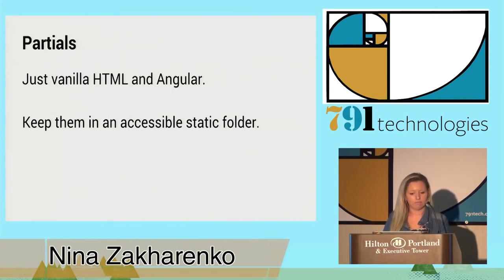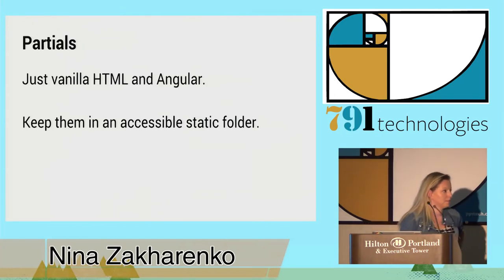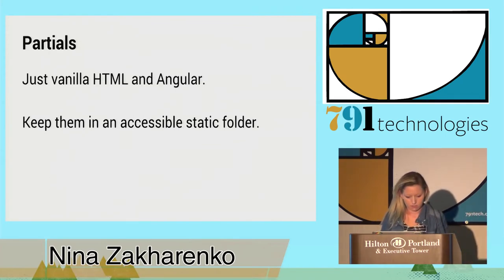Your partials are just vanilla HTML and Angular. No Django necessary. I like to keep them in an accessible static folder. Yes? What's a partial? I can show you guys one. Is it short for something more descriptive? No. Let's look at some code.